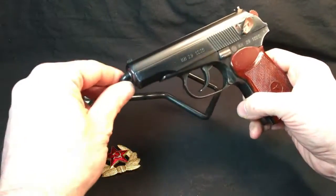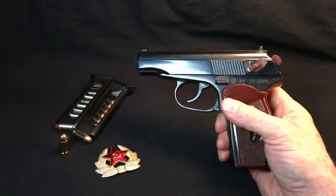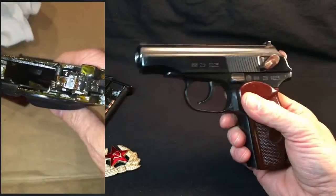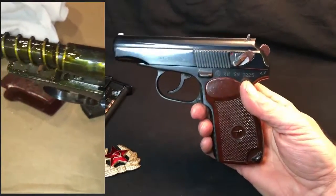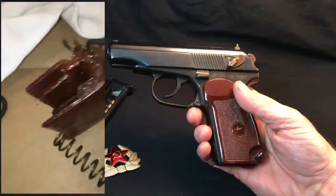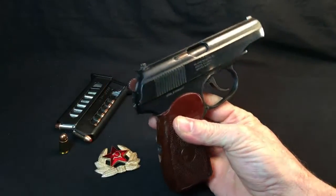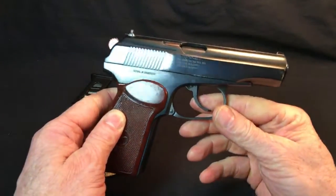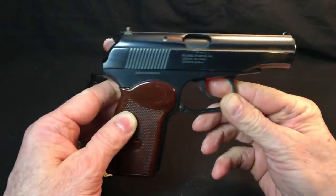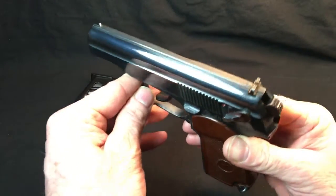Now, if you remember from my very first video on the Bulgarian Makarov, the Bulgarian Makarov arrives. Make sure you see that one. You'll see that this pistol was covered in cosmoline. And when I tell you this thing was covered in cosmoline, I mean, holy crap, was this thing ever covered in cosmoline. But now I am very grateful that it was so covered in cosmoline and the work was worth it, because this is a very well preserved, no rusting, no corrosion pistol with not even a single scratch.